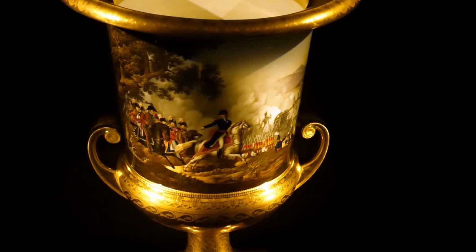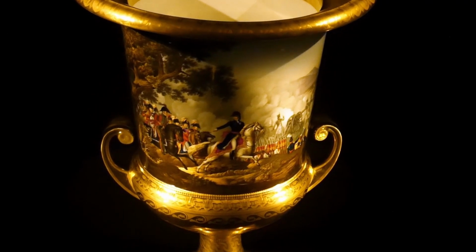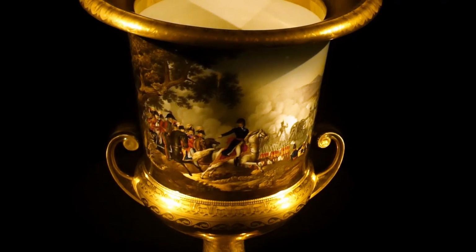Wellington, incorrectly painted on a white horse. It's actually a chestnut horse, but still very dramatic.